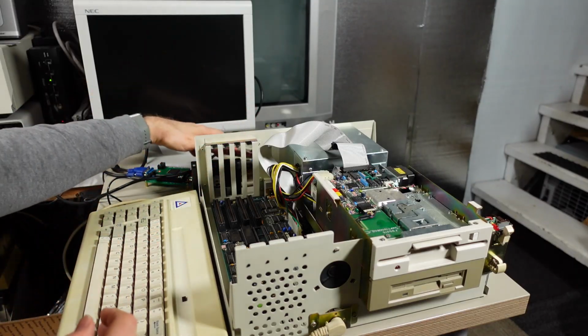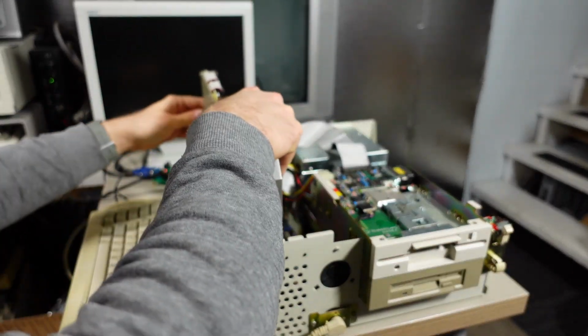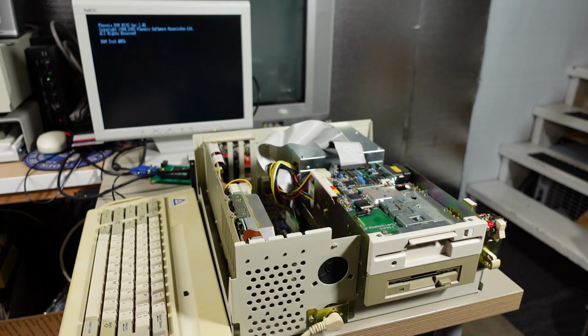I can't use the disk controller because I screwed that up. So at this point, all I can do is put back in the original hard card, which is working. And why don't we just poke around on that hard drive a little bit? I'm going to boot this disk here, which has Check It on it, and it will boot into DOS 6.22, and at least we can run a little bit of diagnostics on this computer from this disk.